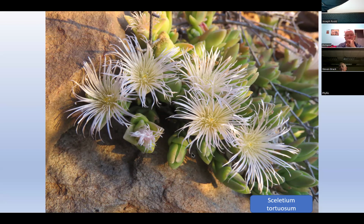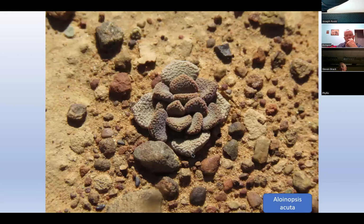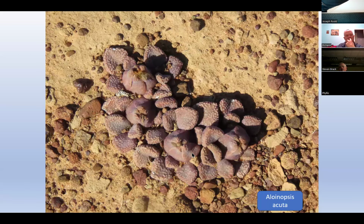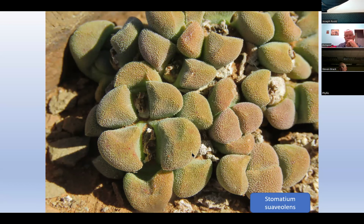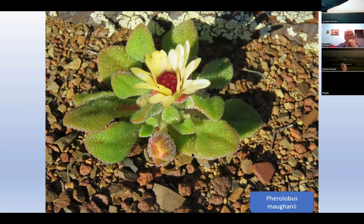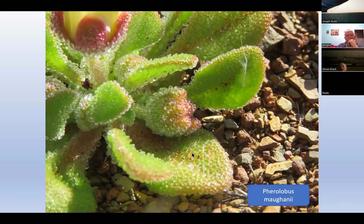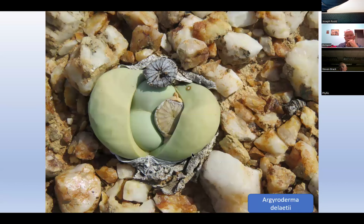Yes, please. Aloanopsis acuta growing in a mud pan. Oh my goodness. There's Stomatium suaveolens, like coarse sandpaper. Oh, wow. That's the flower bud.